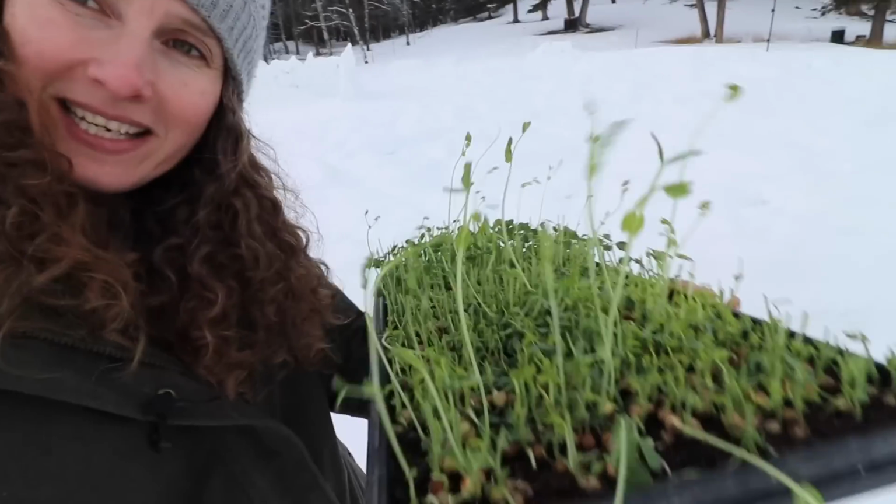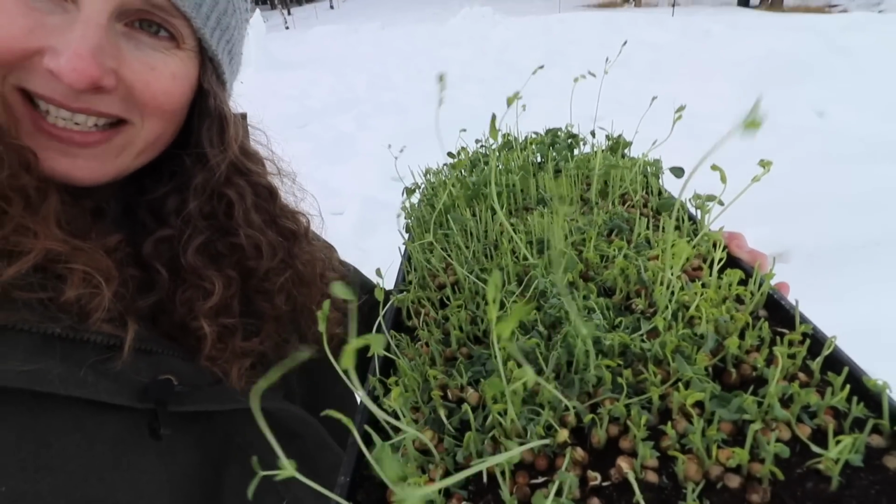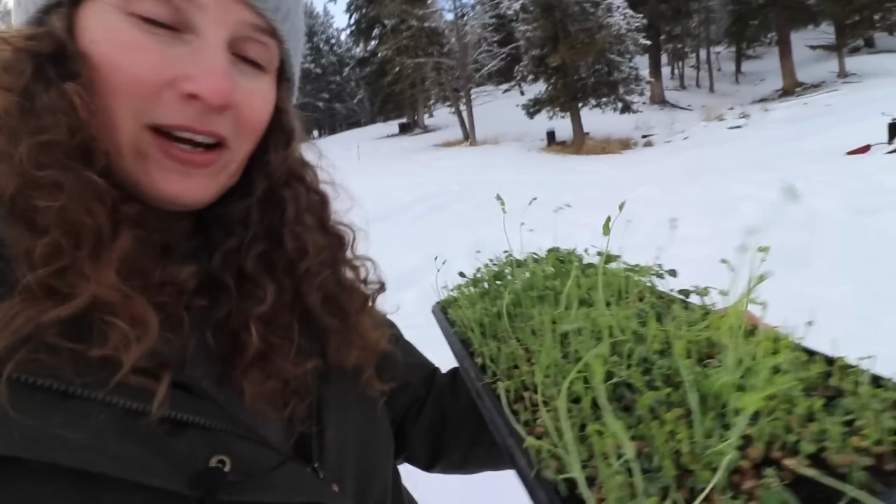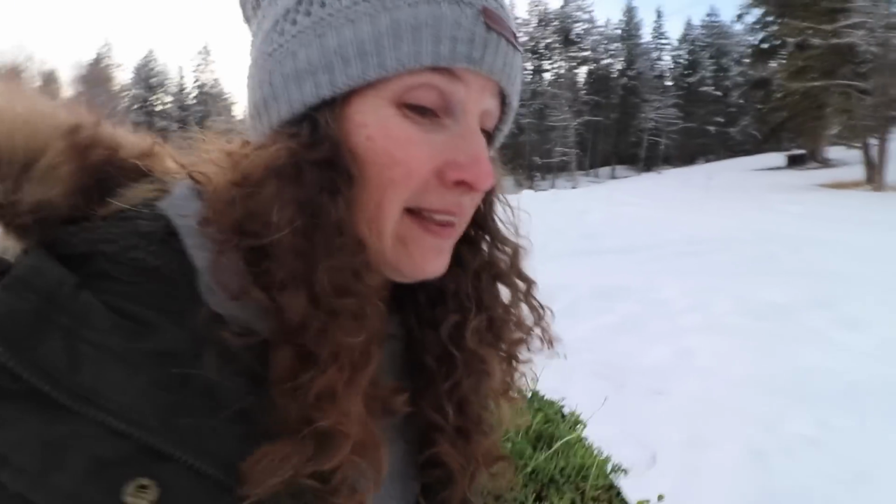You can actually see the seeds on the top of the soil, and that's because I didn't bury them. I just put them on the top of the soil, covered them with another tray full of soil so it had a little bit of weight to it. And then once they germinated, I took them off. So I'm going to put this whole tray down there and let the chickens just go at it. They will likely dig through all the soil and get all the roots too.